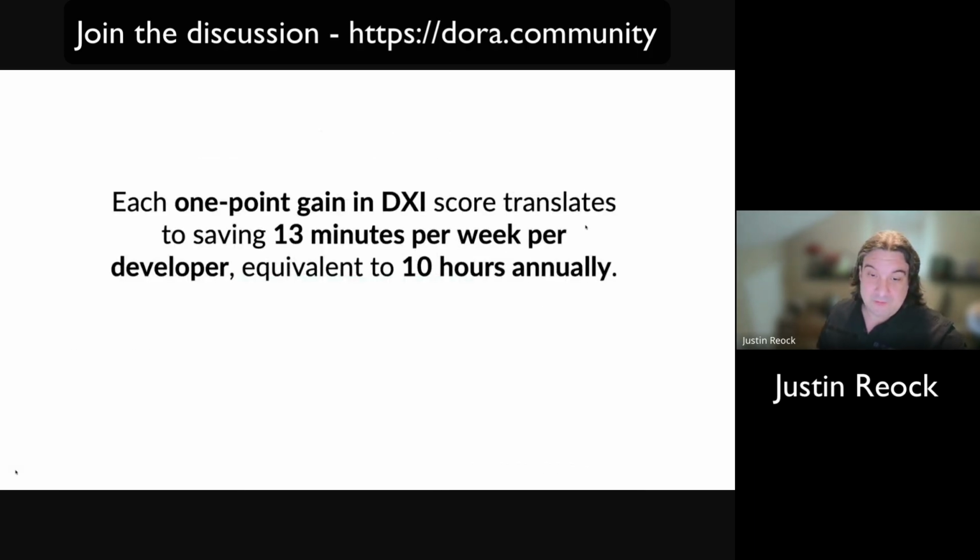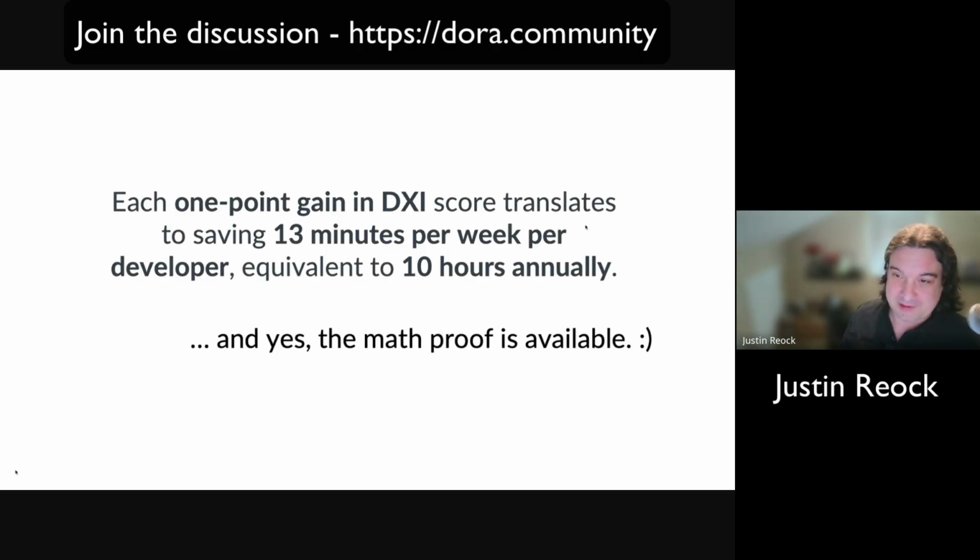So we have refined this through reuse, through rigorous research, which is available, and we have like a 40-page white paper on this with eye-watering math. But basically, each 1 point gain in this 0 to 100 scale translates to effectively saving 10 hours annually per developer. And yes, we do have a math proof for this. It is available. It is working out. The data is being validated.